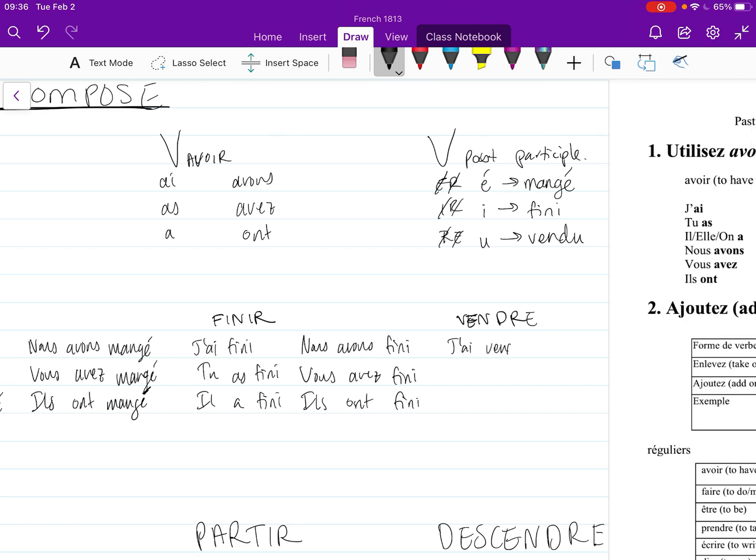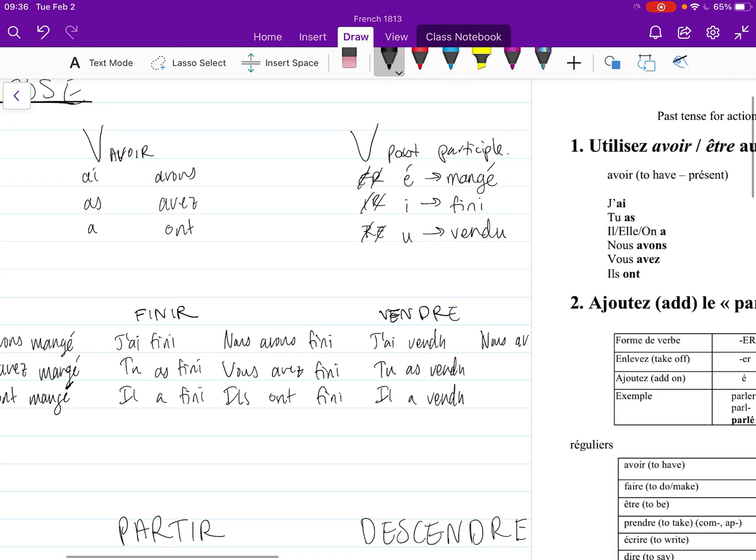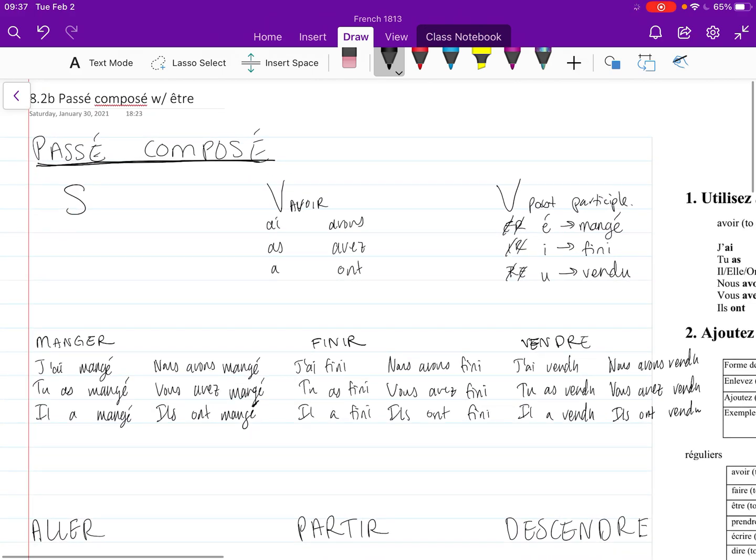For vendre, j'ai vendu, tu as vendu, il a vendu. I'm running out of space here, but nous avons vendu, vous avez vendu, and ils ont vendu. Okay, so that is what we have been doing in the past with passé composé, using avoir and a past participle. Of course, these are just the regulars. You have plenty of irregular past participles, such as faire becomes fait, or être becomes été, or avoir becomes eu, or prendre becomes pris, etc. So you have multiple ones of those.